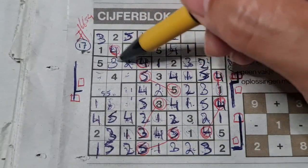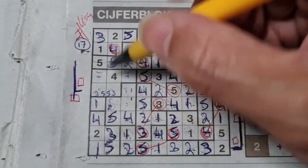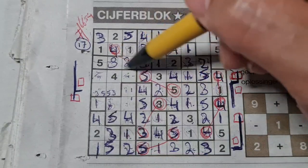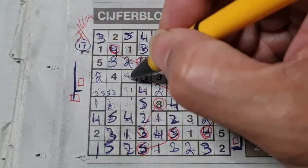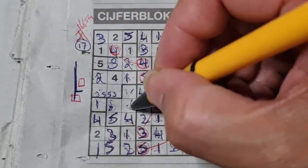These two boxes surround the 3 can be a 3. So the 3 goes together with the 5 as a pair. The other pair in this area should be the numbers 1 and 2. We have a 2 there. No 2 there. 2 should be here and a 1 goes there. Now we have a 1 here. So this box can't be 1 anymore. That box should be a 1.